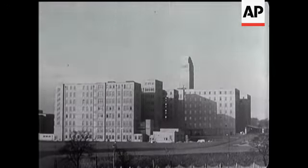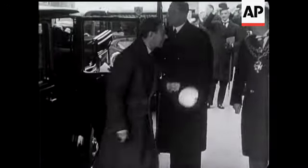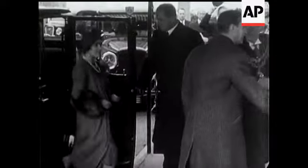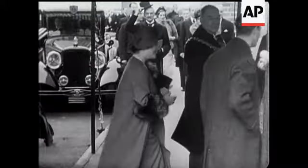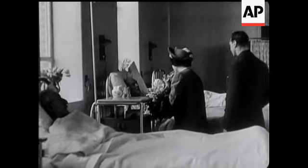Then comes the visit to Birmingham itself. From the round of engagements in the city, we select the tour of the new Centre Hospital. The Queen, who is wearing a wide halo-type hat, gives her name to the hospital, which is one of the most commodious and modern in the country.